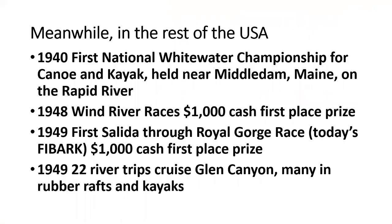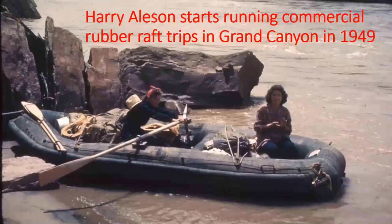Well, I just want to mention that there was a lot of river running happening in the West at that time. The do-it-yourself people, the non-commercial people were out there in force boating, and it wasn't like they weren't there.